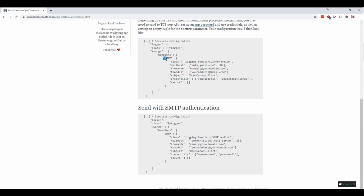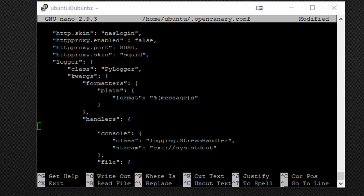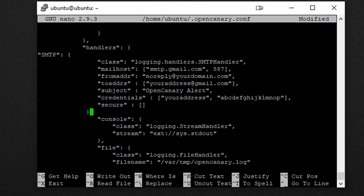So the thing I want to do is grab just this little section right here, and I'm going to copy it. And then I'm going to go back into my config file, and where it says handlers right here, I'm going to right click it and paste it, and it won't come formatted very well, so I might want to kind of space that over a little bit. And the one thing you'll notice is that in the example, they don't put a comma here, so we're going to put the comma there. So you're going to want to match your settings with these settings.